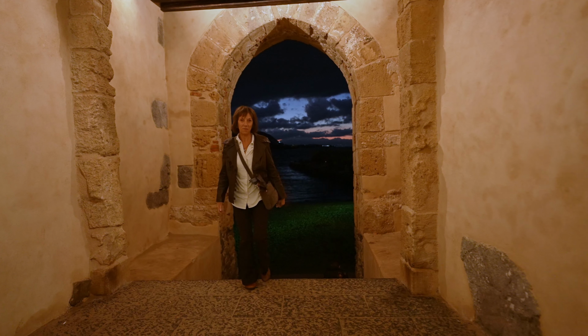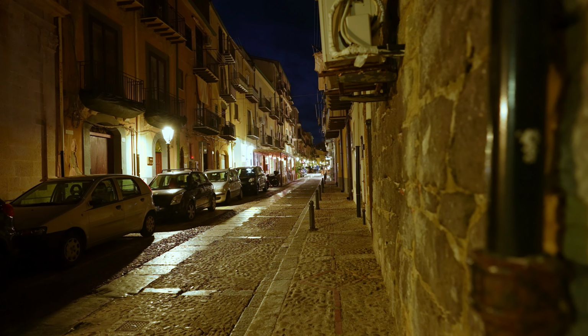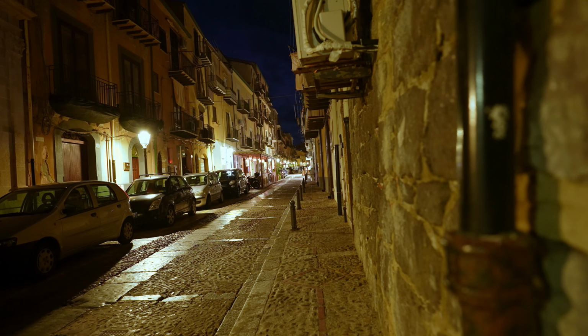This takes you right down to the beach, and it's incredibly beautiful. I mean, I can only imagine in the summertime, the streets are probably completely packed. You can't even walk through here, but right now, it's so cute and peaceful.